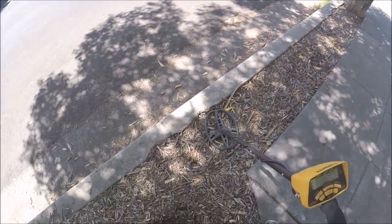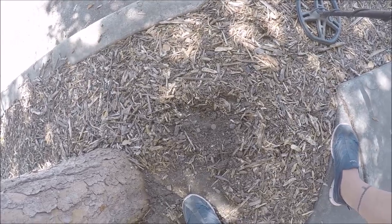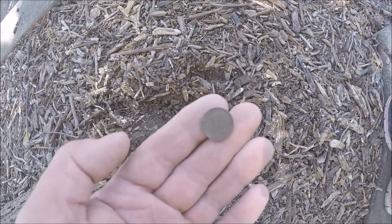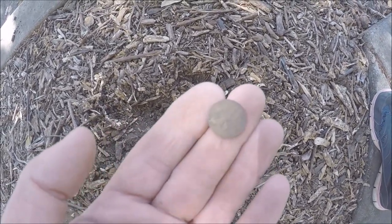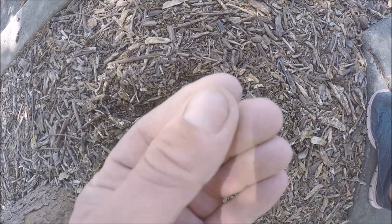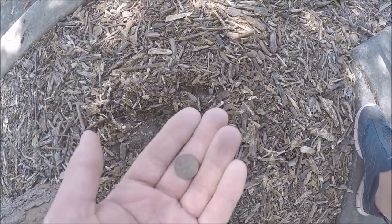And finally I got a signal. I got actually multiple signals that I can dig, and our first signal that I dug, we found ourselves a dime. Yippee yay. I'm so happy when we're not just digging those cheap zinc pennies, but actually digging dimes, something of real value, like 10 cents worth at a time per dig. So I'm happy.